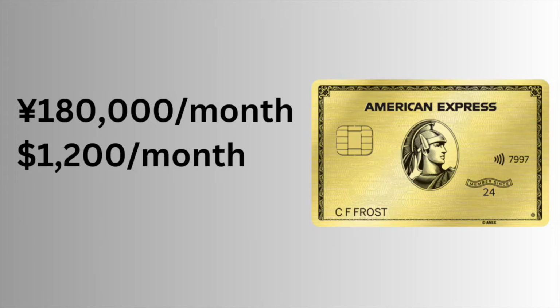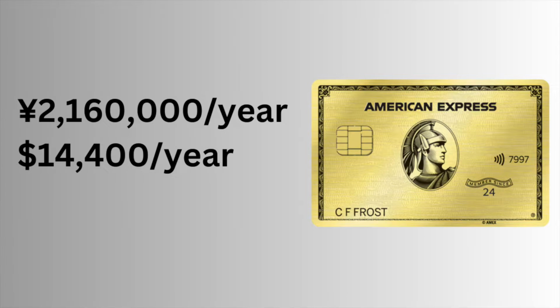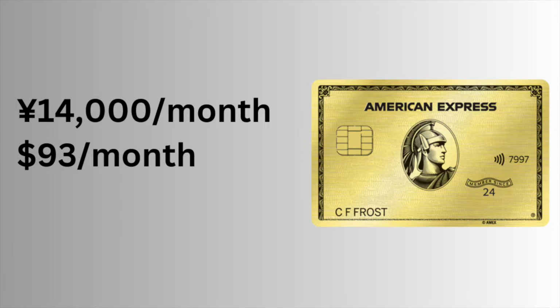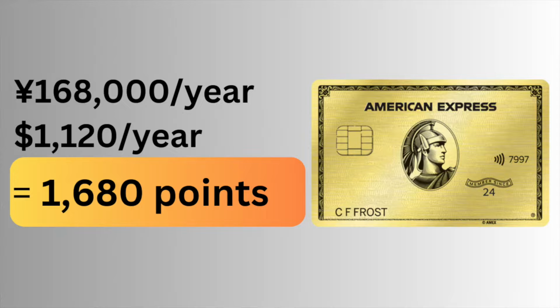Let's start with groceries. In my household, on average, every month we spend 180,000 yen on groceries, which is about $1,000. This is about 2 million yen a year, or $14,000, and that would bring in 21,600 points per year. If we're looking at mobile phones, it's about 14,000 yen a month or $93. That brings us to about $1,100 a year, and that's a total of 1,680 points per year.